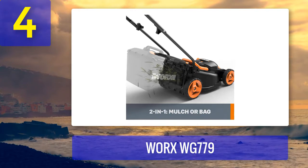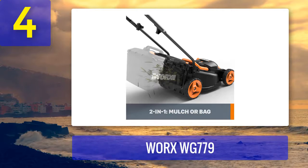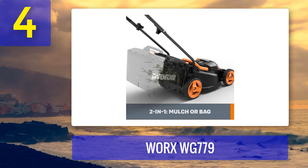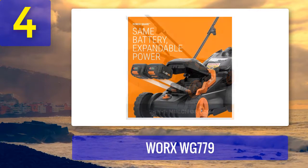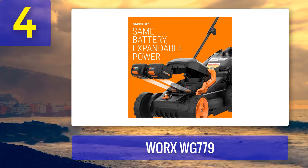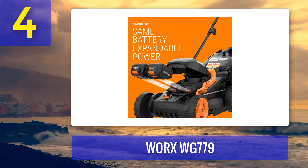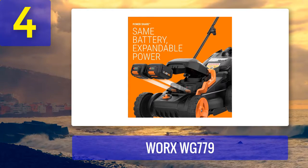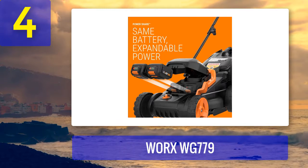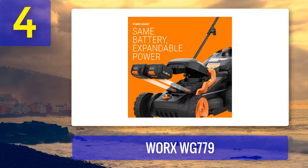Handles are coated with foam to reduce fatigue and ensure a comfortable grip. The dual port charger comes with an indicator to check the battery power. 3 different cutting heights can be achieved by adjusting a single lever. Folding handle will help in saving a lot of space. 2-in-1 flexibility to mulch or bag. The lawn mower is compact and lightweight and hence offers maneuverability.